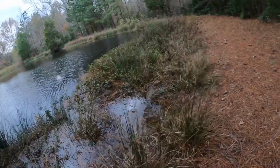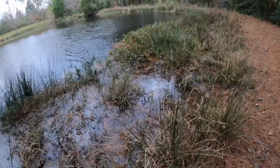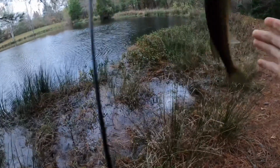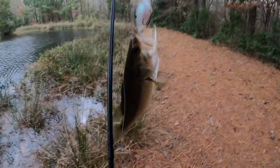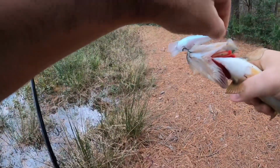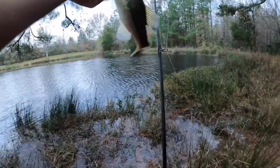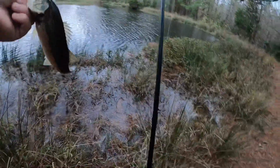They're schooling up in this pond right here, and then you manage to come out here and catch them. But you gotta be careful with these fish. These are the kind of fish that will get you hooked. And when I say hooked, I mean they will get you hooked. But there we go, there's another little guy. One was better than this one, but hey, it's a fish. And they're out there schooling, so I'm gonna get back in there.